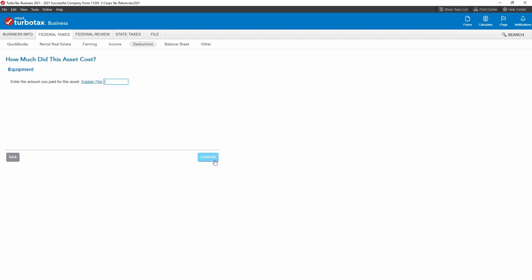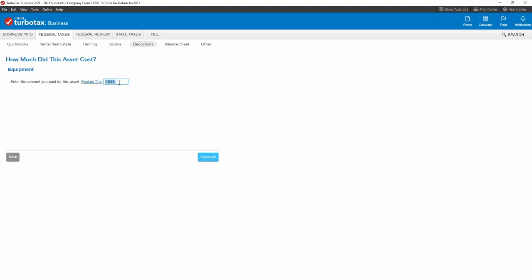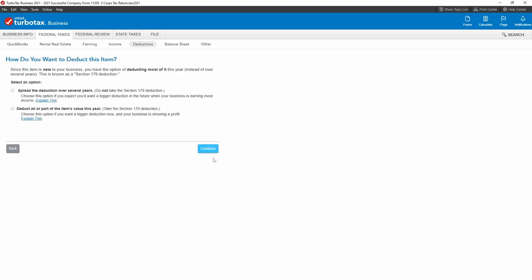Okay, continue, enter the amount you pay for this asset. Like we said, it was 1842.87. TurboTax will round out for you, which is fine, don't have to worry so much about the cents. How do you want to deduct this item? Like I said, this is where the 179 comes in. Don't take it and take it. That just says that we're going to take it the whole year. That's all you got to think about.